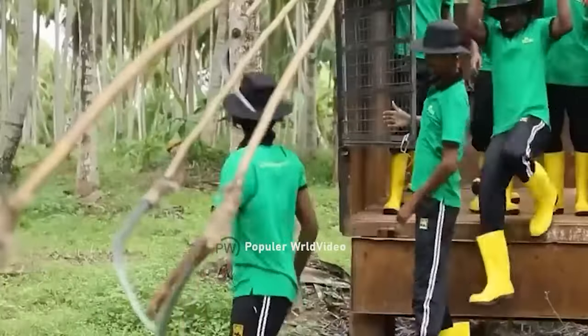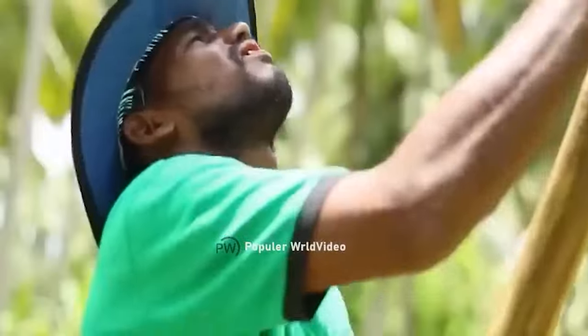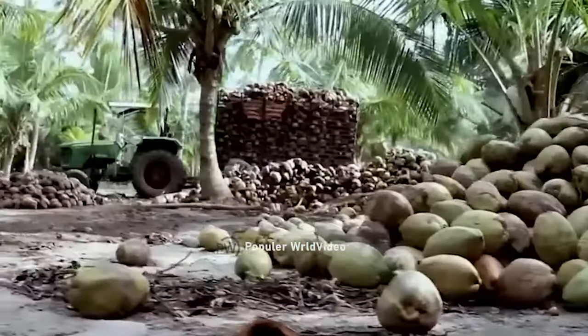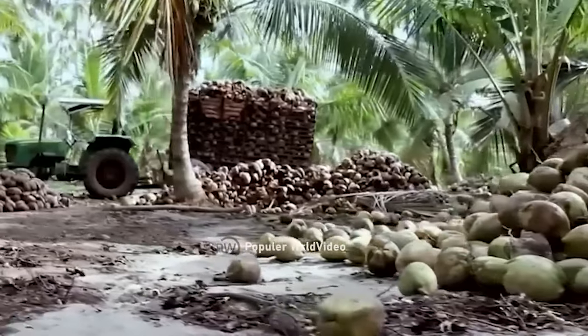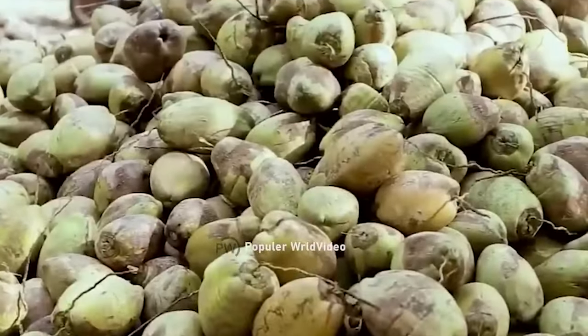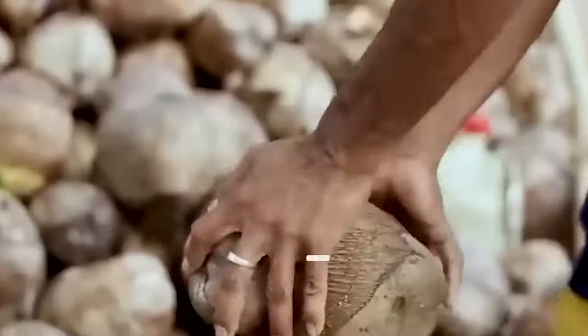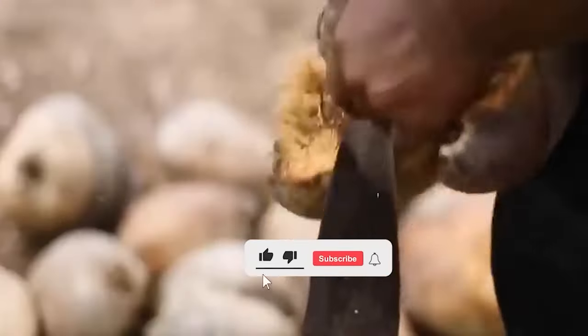Coconuts are a versatile and delicious fruit that are produced by coconut trees. These trees are native to the coastal regions of the tropics and are widely cultivated for their fruit. The production of coconuts starts with pollination, which can be done naturally by wind and insects, or manually by farmers. Once the flowers are pollinated, it takes about a year for the coconut to fully mature.